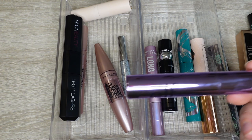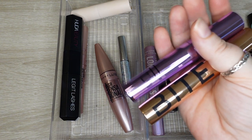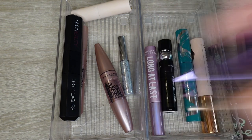I gotta work extra hard to kind of unclump things, and I don't like to do that. So the Bite Upswing is a good one. I would say that if you really like volume, it's one that I would go for if it's still discounted on the Sephora website.